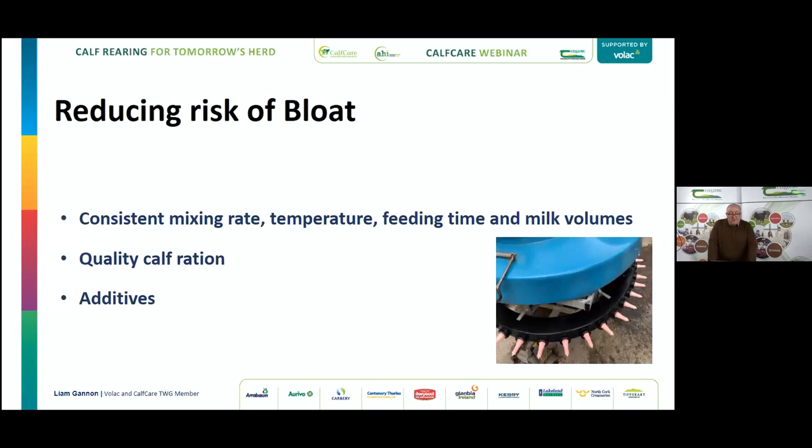If we're looking then in terms of trying to reduce the other factors, if you have feeders or even just 10 teat feeders, you need to look at your mixing rate in terms of calf milk replacer. Don't just take it for granted, taking a scoop here and there. Get yourself a good measure, get yourself a weighing scales, weigh out your 125 grams, weigh out your 875 mils of water and multiply it up.